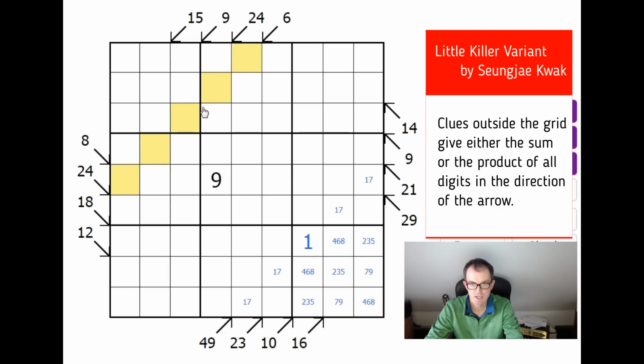6 in 5 cells, that must be a product, because 1 plus 1 plus 1 plus 2 plus 2 is 7. So it must have a 1 here. It must be 1 times 1 times 1 times 2 times 3. But I don't yet know. I know there's a 1 in one of those squares and a 1 in one of those squares, but I don't know where the 2s and the 3s go.